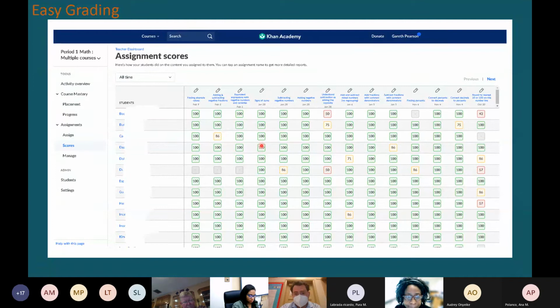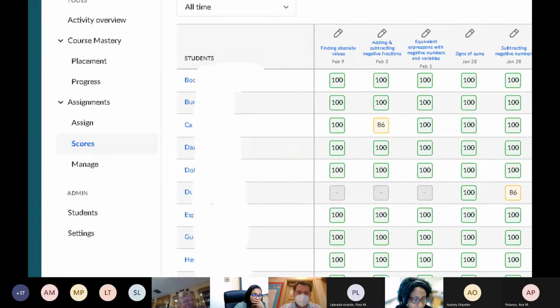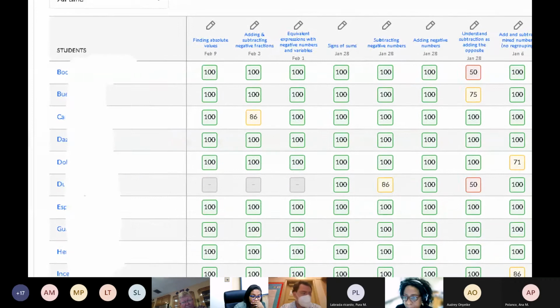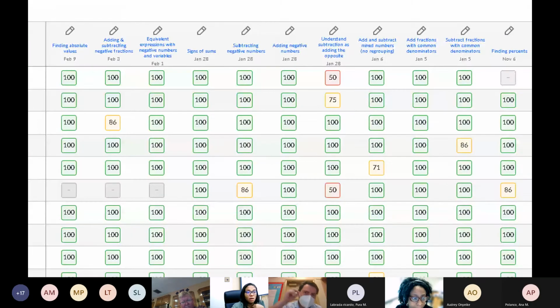This is heaven. Oh, and by the way, if you click on their individual scores, which I didn't include because sometimes too much data can be overfill, but let's say student B got 100% on this exercise, or student B got a 50% on this exercise. If you click on that 50%, you will get an itemized breakdown of the questions the student got correct and the questions the student got wrong. You can see everything. You can remediate one-on-one. The possibilities are endless.